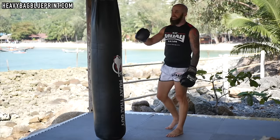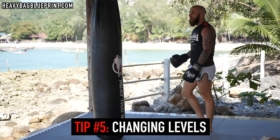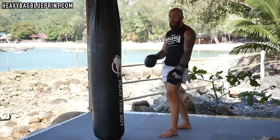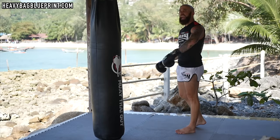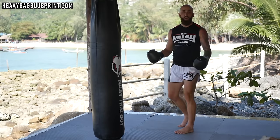Speaking of punching high, the next tip is changing levels and diversifying your strikes. So obviously it's really easy to get caught headhunting, especially if you get someone wobbled, you just want to knock them out, right? But in this case, I want to make sure I'm attacking the leg, attacking the body, and attacking the head. So this way, I diversify my strikes enough so they don't know what's coming.